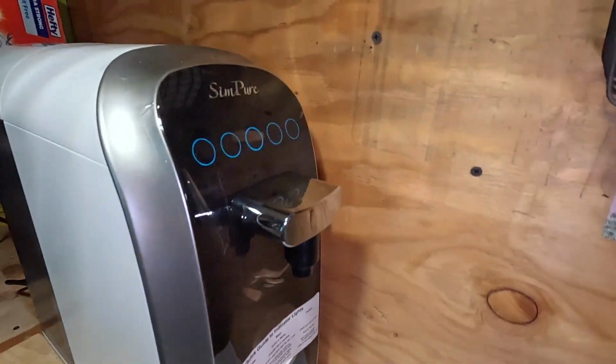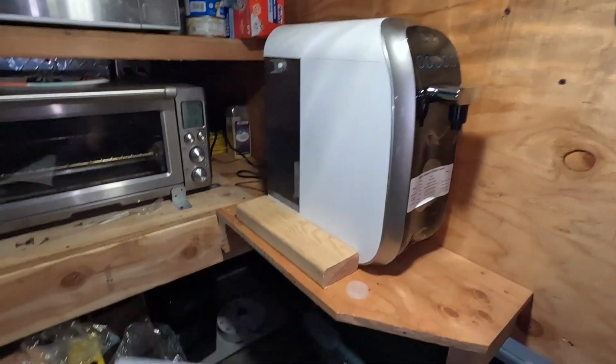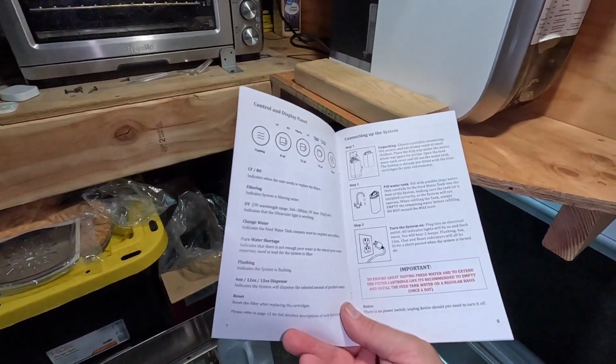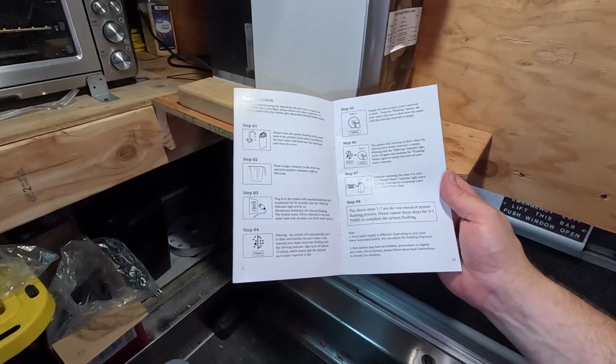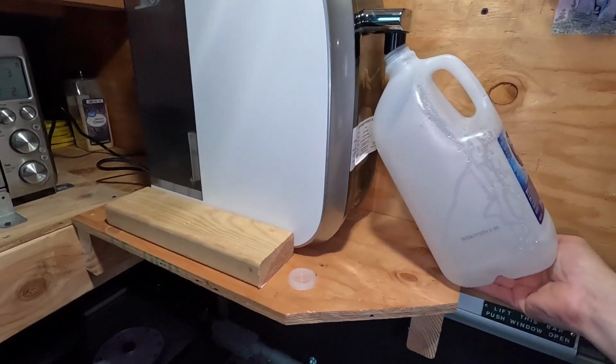I hear gurgling. So supposedly this thing can process 4 gallons per hour. Let's see, fill water tank, turn the system on. Always start with a new tank of water. Place a large container on the drip tray. Oh, does that mean it's going to start spraying water out of there? I hear a lot of gurgling and things going on.